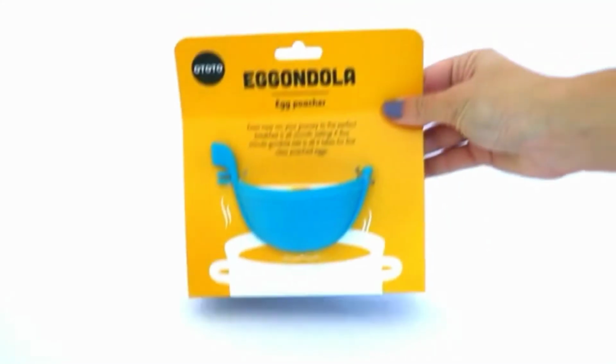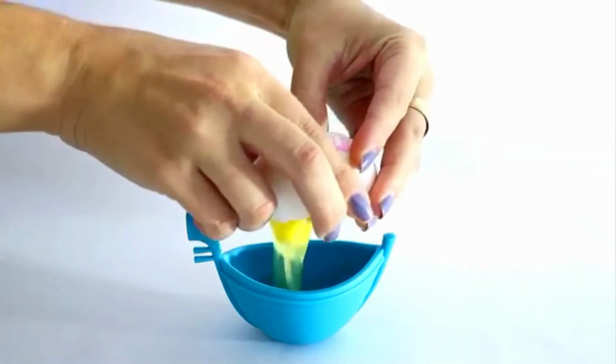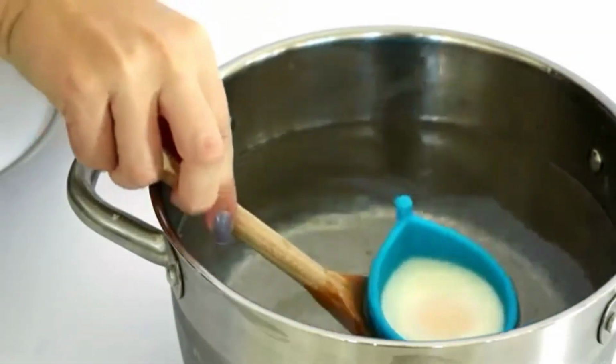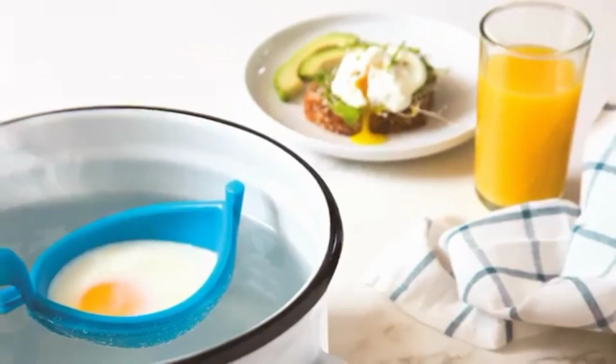Number 2. Egg poacher. It is made of food-grade silicone that is non-toxic. It can be used for more than just poaching eggs. It can be used for mini cakes and other desserts. It can also be used to melt chocolates, or you can use it for a jello mold. And the best part is that it's very easy to wash up because of it being made of silicone. I would also say that this is a dorm room essential because of how compact it can be stored.